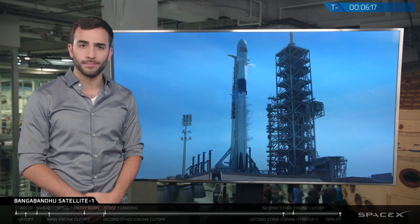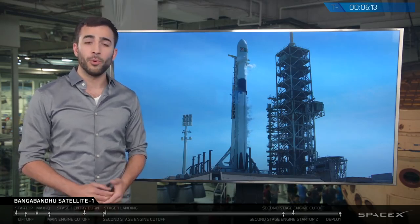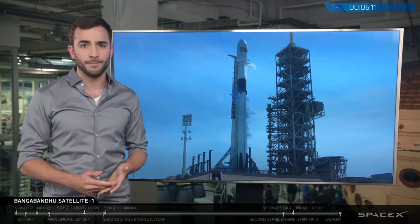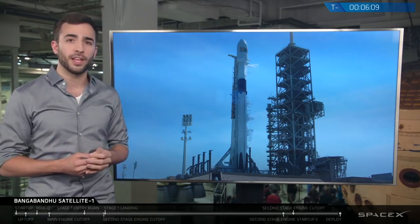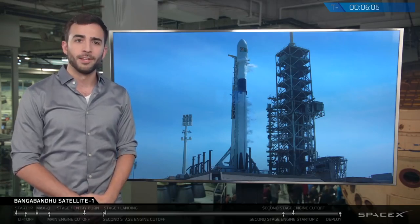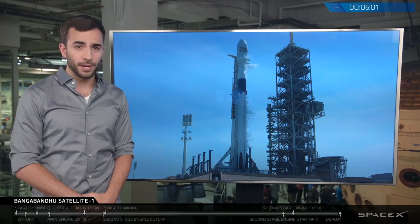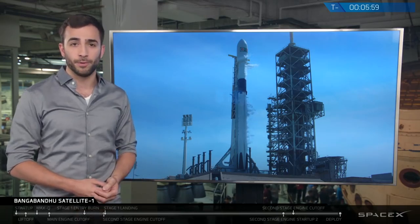Bangabandhu Satellite 1 will stay protected inside that fairing all the way up until about 3.5 minutes into flight. The fairing protects the satellite on ascent, but once we escape Earth's atmosphere, it's no longer needed and we pop it off. We are not attempting to recover this fairing on today's mission, but it's something that we'll look forward to do in future missions.